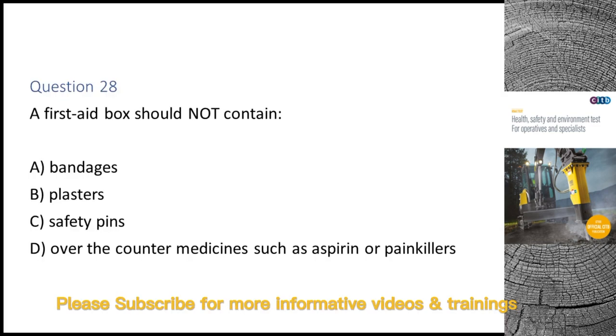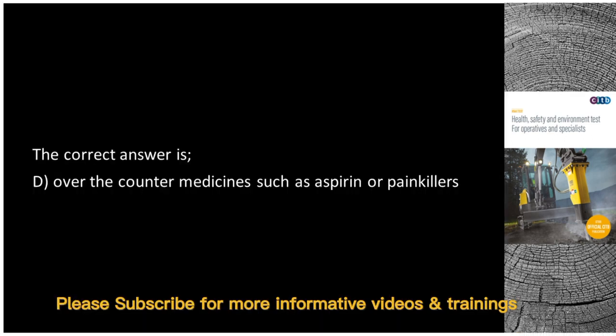Question 28. A first aid box should not contain: A. Bandages. B. Plasters. C. Safety pins. D. Over-the-counter medicines such as aspirin or painkillers. The correct answer is D. Over-the-counter medicines such as aspirin or painkillers.